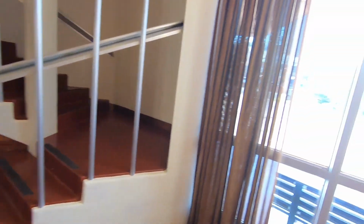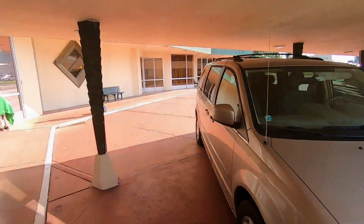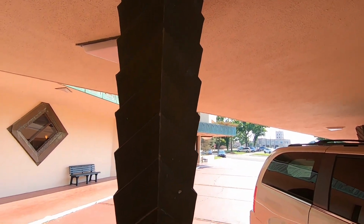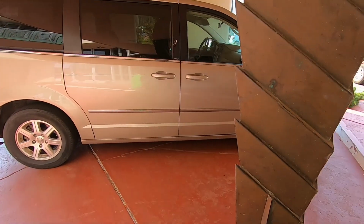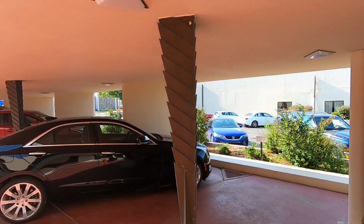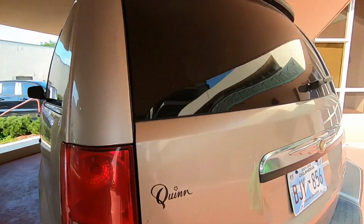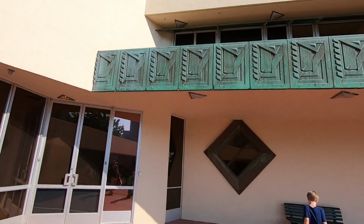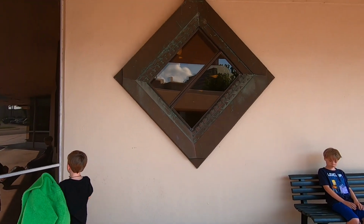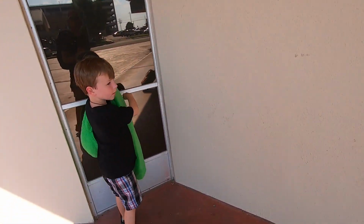There's books. And I think there's a museum, an art gallery up the stairs. It's so detailed that even the parking structure has some of that bronze or copper all the way down on the columns. But I can see through the glass. And then you can kind of see close-up patterns. And then there's a nice little window here. Private. That's okay. A curtain.